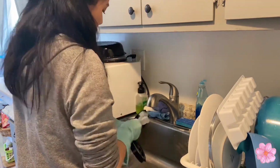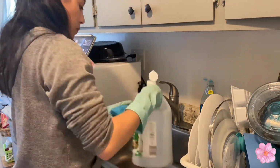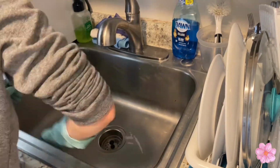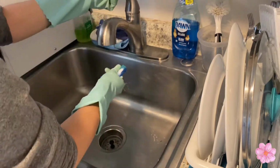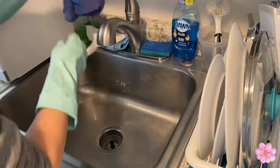Next, I'm taking a little vinegar and putting it on my sponge mixed in with some soap. I wash inside of the sink just to make sure it's extra clean and sanitized. Some days I'll go ahead and put Clorox inside my sink, but those are for the days that I do a deep cleaning.